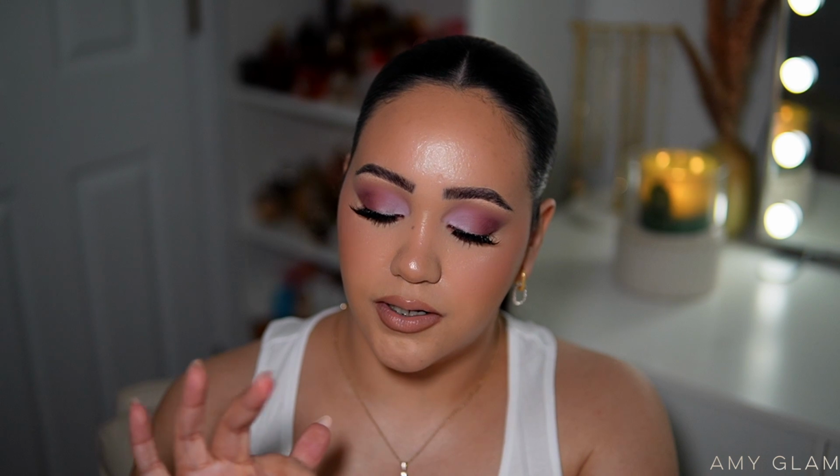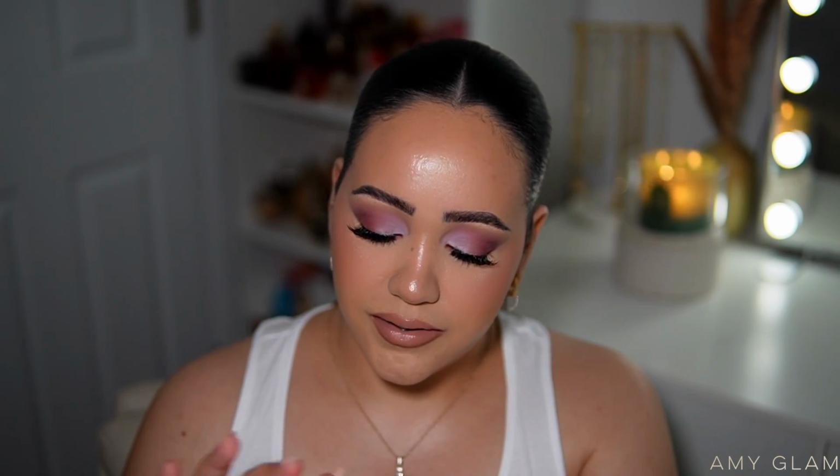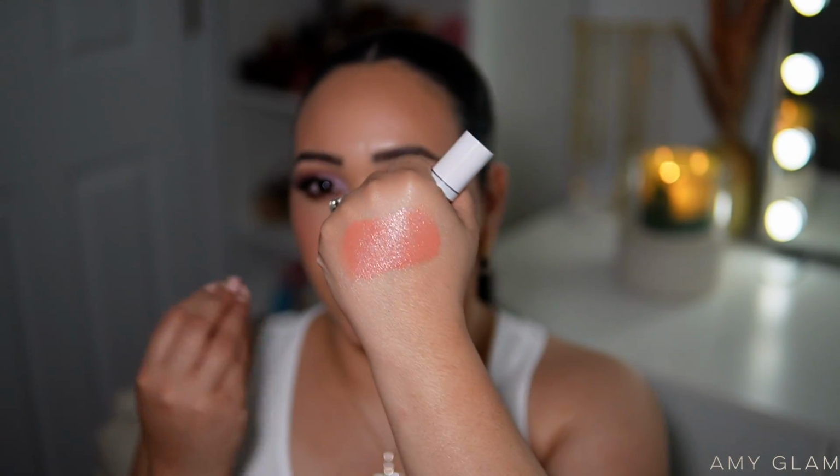These are so moisturizing on the skin. They blend out so beautifully. I don't really think that these are dupes for the Rare Beauty liquid blushes because those are so pigmented. I mean, this one's crazy pigmented, but I do feel like this formula blends out a little bit easier. It's a little bit more emollient, I would say, more dewy. It looks really beautiful. I feel like it's its own formula.